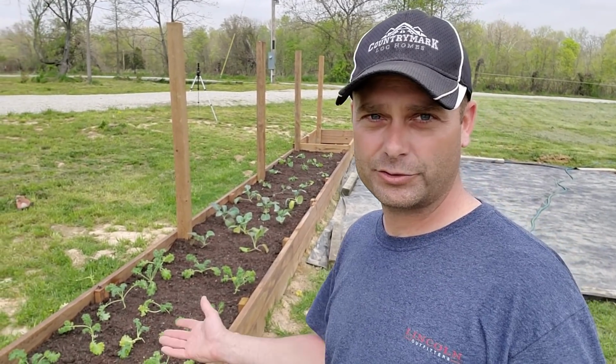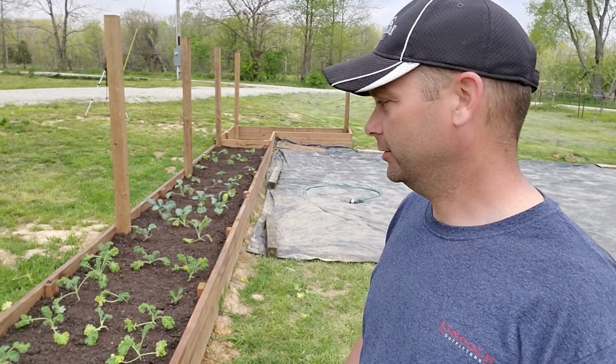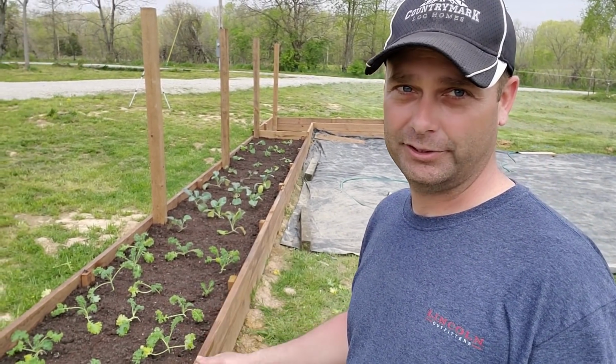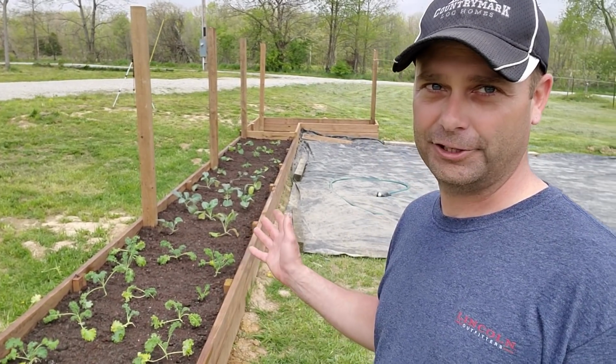And so we'll just have to wait and see how this does. I may want to change my ratios in the future, but in the future I'm probably not going to buy bagged topsoil. I mean, this is just too big of a project to buy a bunch of bags and fill all these raised beds.